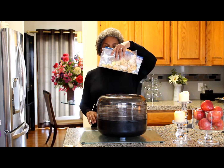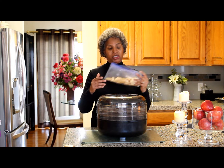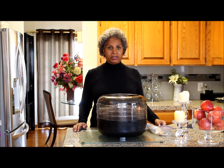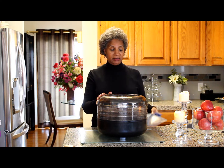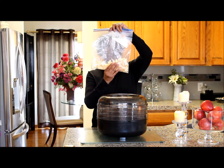So I dry my own apples. I haven't tried anything else with it successfully. I tried banana chips, but they didn't turn out very good. They looked awful. But I really like doing my apples on this, and this is a really good healthy treat for the kids. They can eat as many as they want. This right here is equivalent to 1 apple.